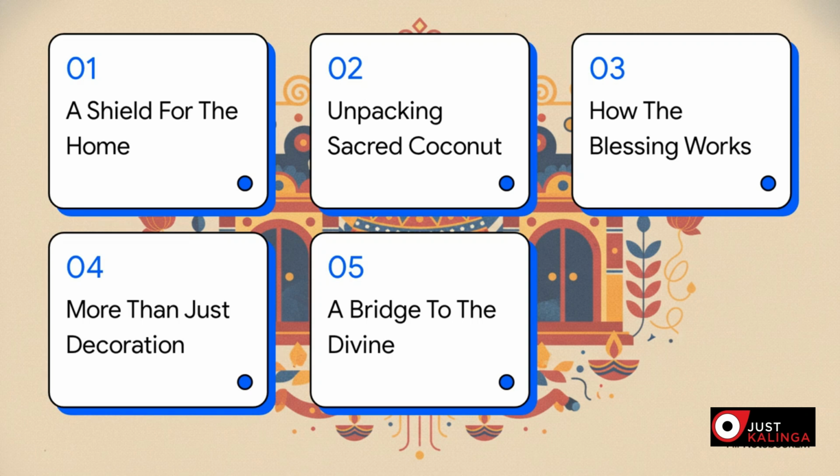So, to really get a handle on this amazing tradition, here's how we're going to break it down. We'll start with its role as a shield. Then we'll unpack the symbolism of the sacred coconut. After that, we'll get into how the blessing is actually believed to work, why it's so much more than just a piece of decor, and finally, how it all comes together to act as a bridge to the divine.